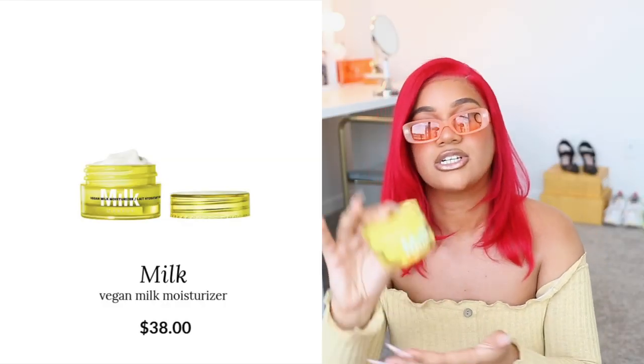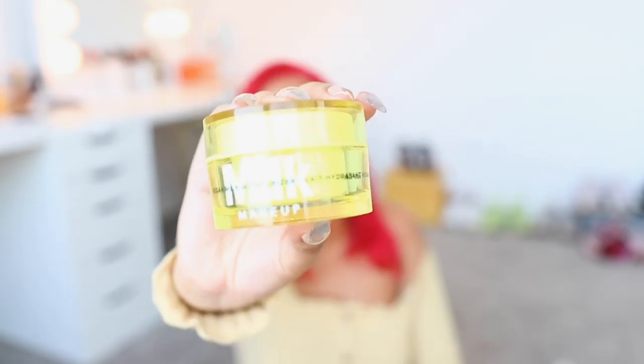Okay, so I heard you guys. You told me from the rooftops, Haley, buy vegan makeup and vegan skincare. So I went to Sephora. I found this. I knew you guys would love it. So here we are: the Milk Vegan Milk Moisturizer. First of all, packaging is literally everything. It is this gorgeous neon yellow-green look. Absolutely gorgeous. And it freaking works.